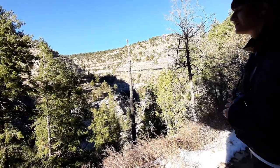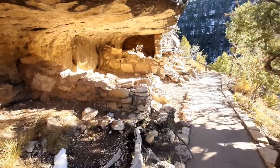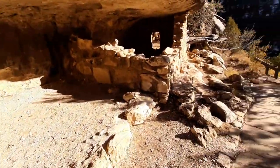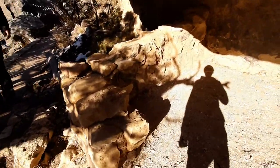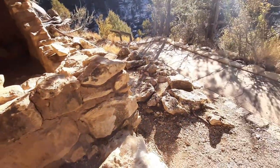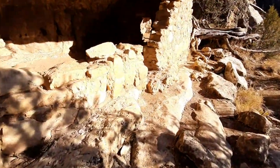Look at all of them. It's non-stop. Dang. Oh my god. This is just something else. That's kind of cool. They were trying to preserve, you know, while they were doing the water work. They just didn't get it all off.